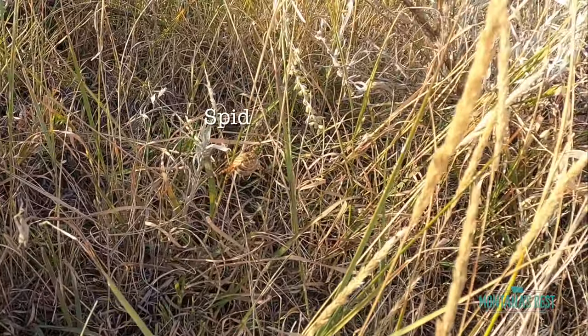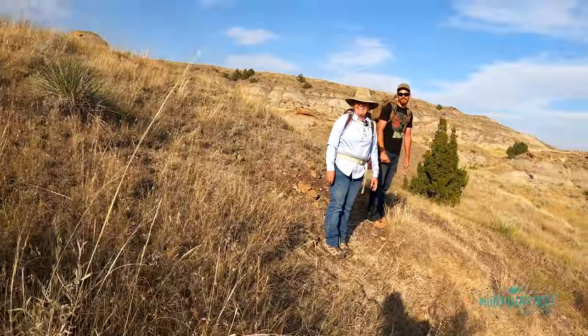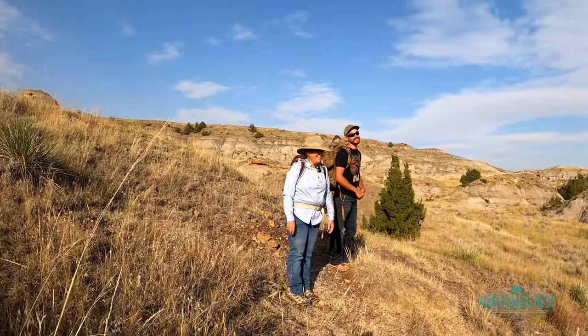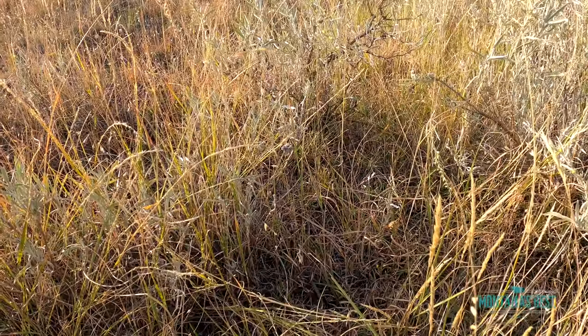Gosh, that thing is huge. I'll burn this whole pasture. Wait, what are you gonna do to the spider? I will burn this whole pasture. Our guide does not like spiders. Put grasshoppers or something into them.